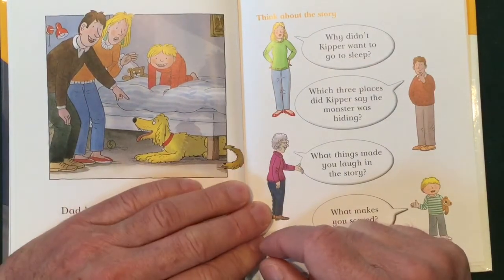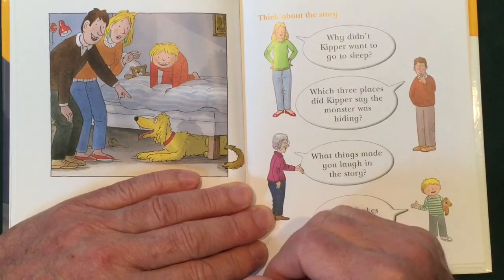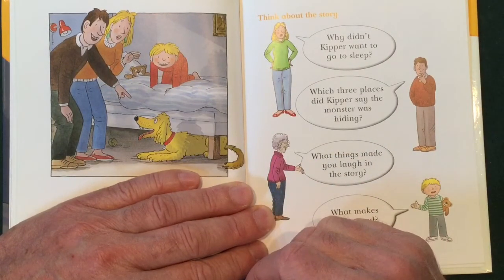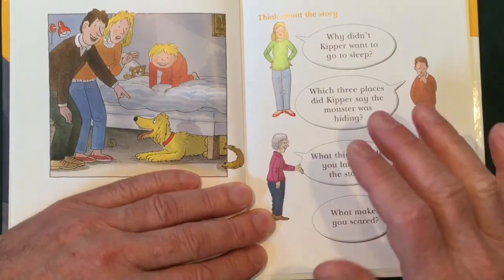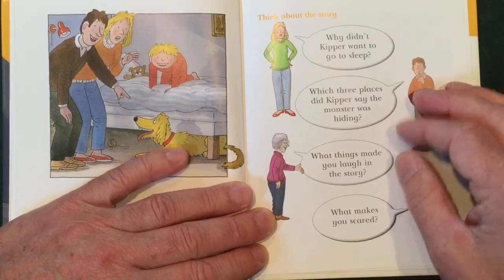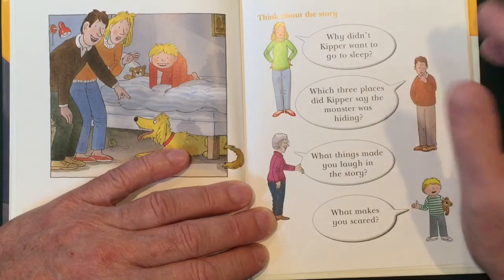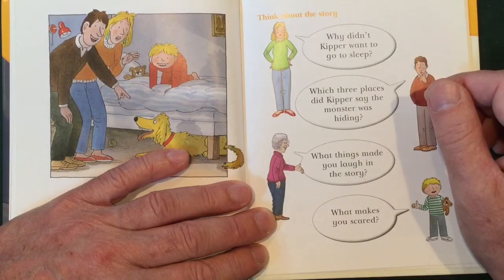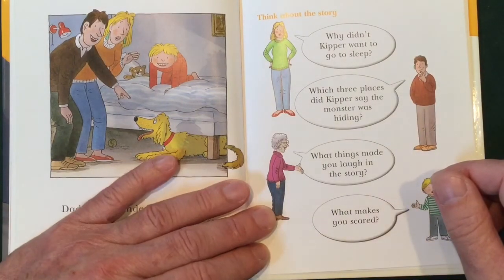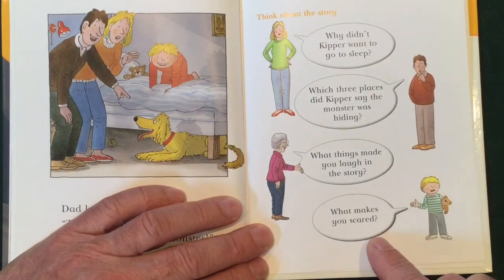Now that you've had a chance to look through the book and just do a picture walk and talk about what you see in the pictures, that helps you give a better understanding of what might have happened in the story. Let's also see if we can answer some questions just based off of the pictures. You can always go back and look at these questions again. Here they are. Why didn't Kipper want to go to sleep? Why do you think he didn't want to go to sleep? Which 3 places did Kipper say the monster was hiding? What things made you laugh in the story? What makes you scared?